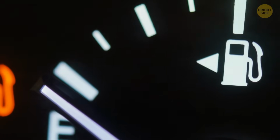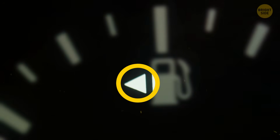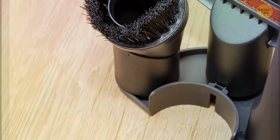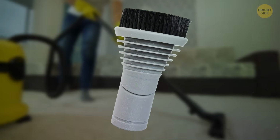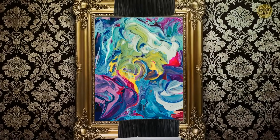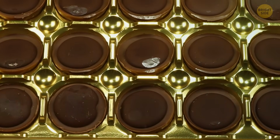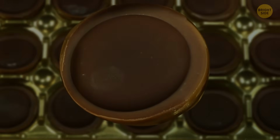That little triangle on your gas gauge is there to let you know which side of the car your gas cap is on. Now you'll never pull up to the wrong side of the pump in a rental car again. Vacuums come with so many attachments, but do any of us really know what that one with long bristles is for? It's for dusting and is perfect for cleaning framed art, blinds, and lampshades. Those tiny holes in the chocolate box tray actually serve a function. Push the hole near the candy and it'll pop straight out without you having to get your hands dirty.